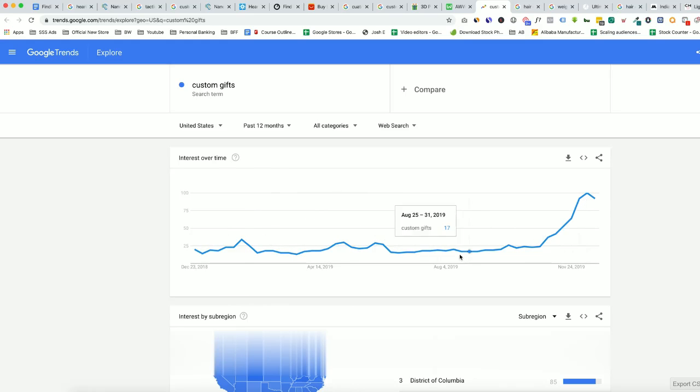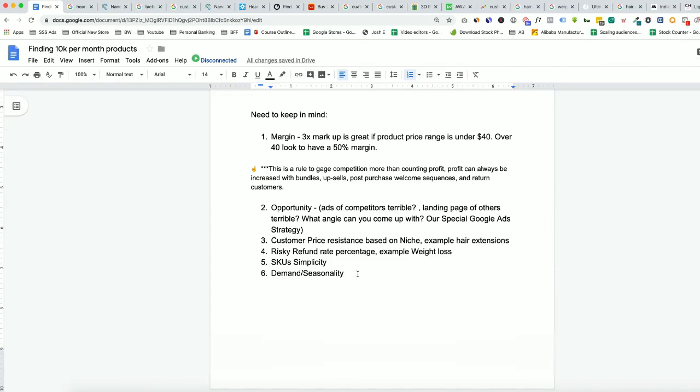Now, why isn't this completely accurate? Well, because even though there is demand here, it's not factoring in the competition. So some months you might have more competition than others. Like Christmas, you will see a huge spike, but is it going to be what looks to be 10 times more sales and profit than, let's just say, this spike? It could not be. It could be 2 times more. So hopefully that makes sense.